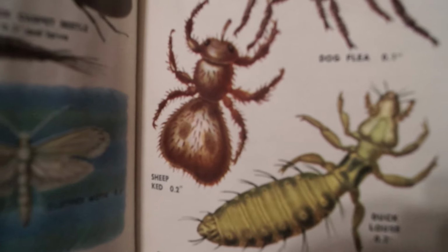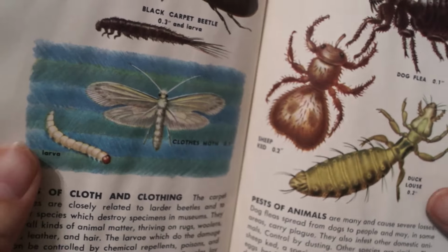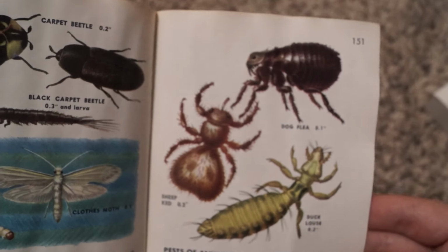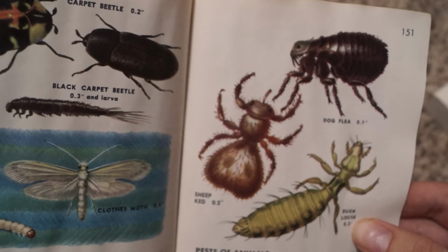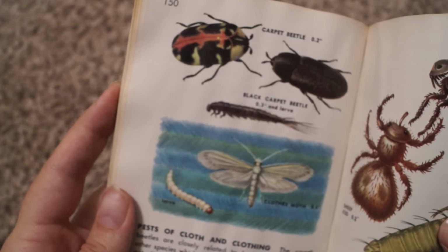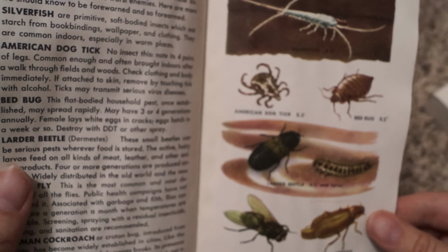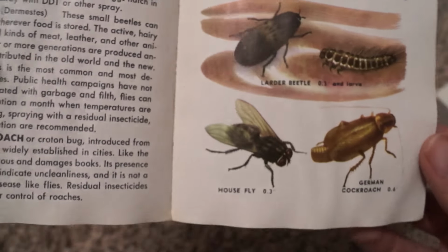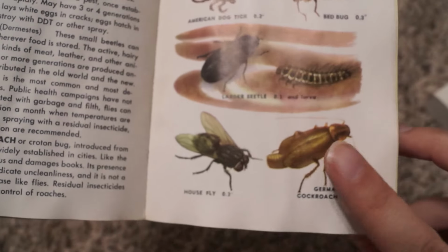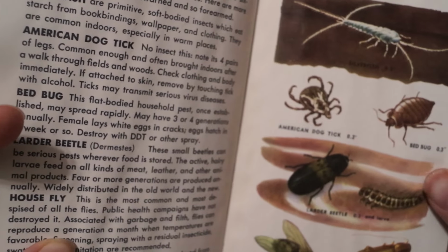Whoa, this one's like furry. Sheephead. Pest of animals. Dog flea. Ew. Duck louse. Black carpet beetle. Oh no. Other common bugs. House fly. A German cockroach. American dog tick. Ugh.